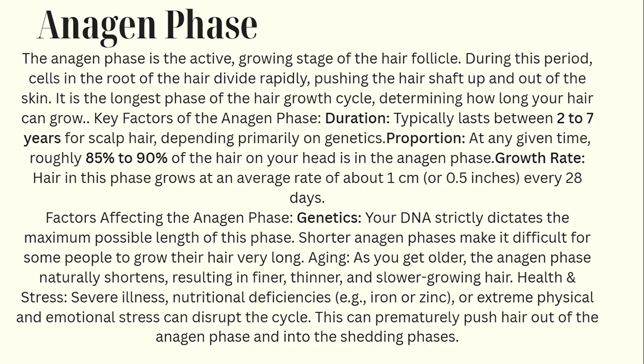Factors affecting the anagen phase. So genetics: your DNA strictly dictates the maximum possible length of this phase. Shorter anagen phases make it difficult for some people to grow their hair very long. Aging: as you get older, the anagen phase naturally shortens, resulting in finer, thinner, and slower growing hair.